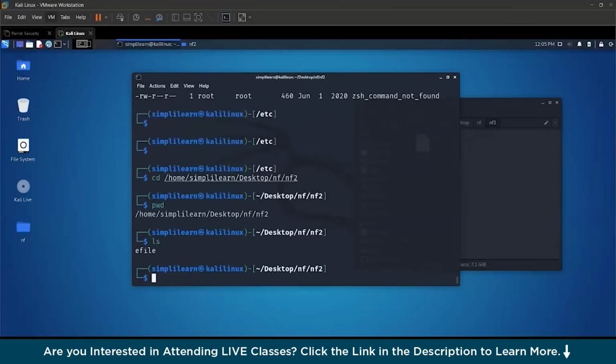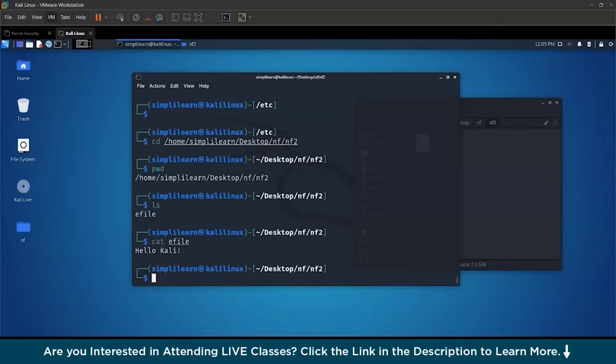Now, as discussed, concatenate is used to show the contents of a file. So right now, if we press cat, which stands for concatenate, efile, as you can see, we have written hello Kali in the text file, and we can see the output right now. We can also use it to create new files.